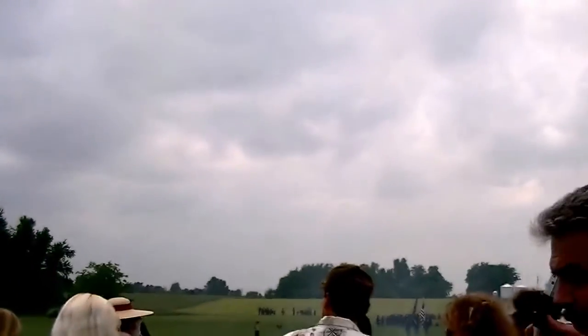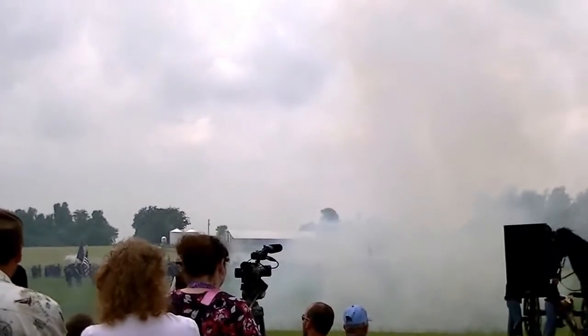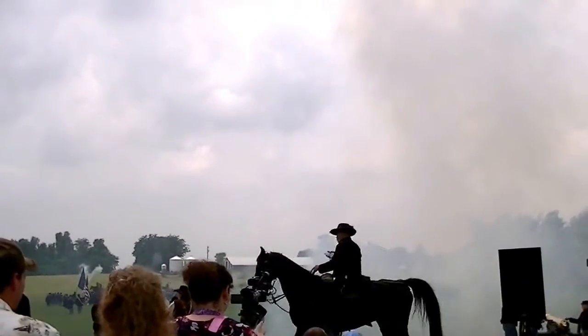Ladies and gentlemen, what you're seeing is a tactical maneuver out here on the field. Each army is attempting to surround the other. Each flanking maneuver must be answered or all could be lost. The Union can get the upper hand for a minute with a successful flank, but the Confederates will answer and turn it right back around.